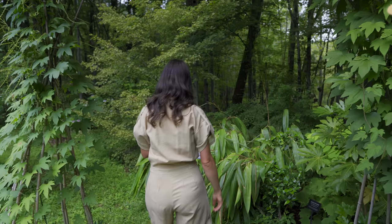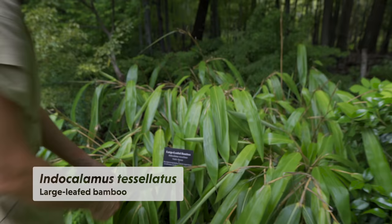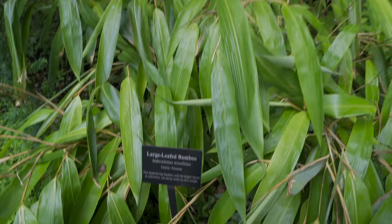Yeah, that's Indocalamus. That used to be called Sasa tessellata. That is technically not from Japan. Okay. It was given to me by an art teacher friend of mine named Holt Murray, who's passed on, is not alive anymore. And so I think of him, so I don't want to move it. I like it here. It's probably from China.